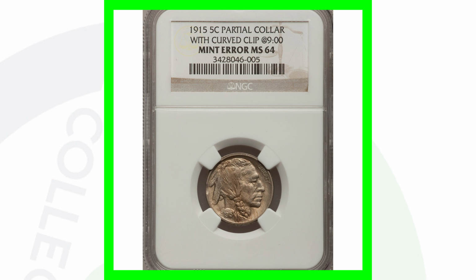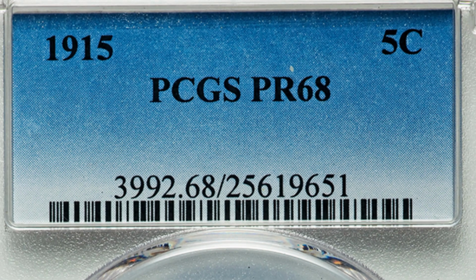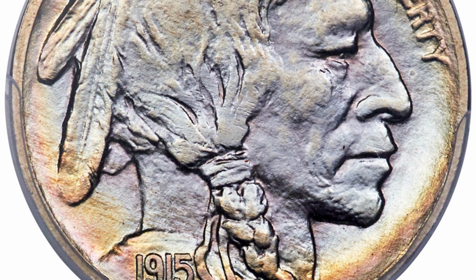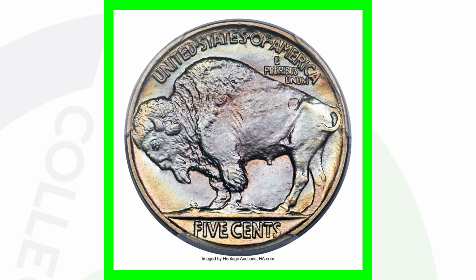1915, this coin here, super valuable because it is the proof coin, a proof 68 grade on this coin as well. It has some amazing toning to it, that rainbow look to it, man. Absolutely love this coin. This Buffalo nickel sold for over $25,000 because it's that proof coin and it's got that very high grade, which means it's in very good condition.